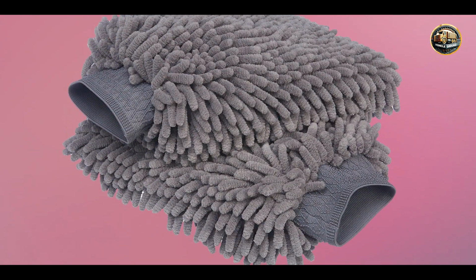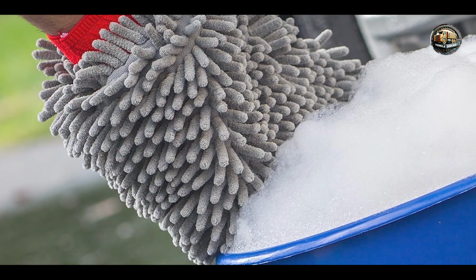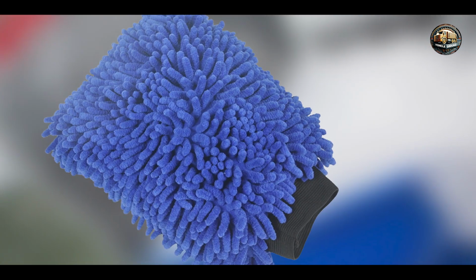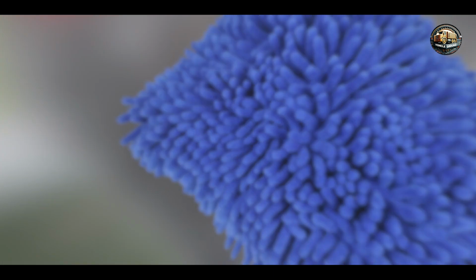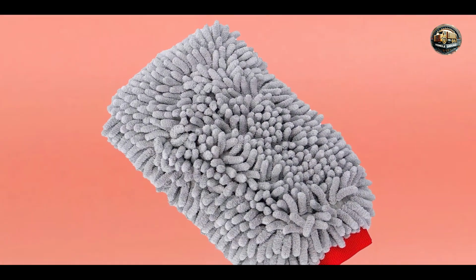Key features. A notable feature of the Amazon Basics Chenille Wash Mitt is its generous size, which provides excellent surface coverage during washing. The mitt is made from ultra-soft chenille that is effective at trapping dirt and grime, ensuring a thorough clean without scratching the surface. Additionally, the elastic cuff helps keep the mitt securely on your hand.